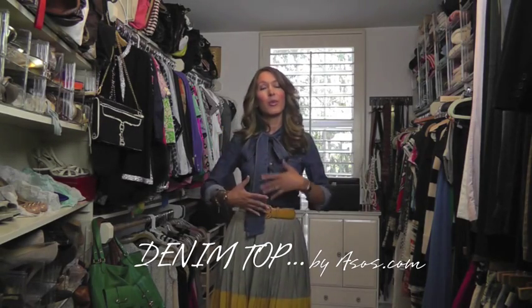Look one done of the Double Duty Fashion Challenge. Took the tulle skirt, an inexpensive pleated skirt, paired it with an ASOS top, also inexpensive. I love the idea of pairing denim with all the rest of the clothes in your wardrobe rather than just always pulling jeans as your form of denim. Love that it has a little tie neck top. It's kind of like the sexy secretary look.